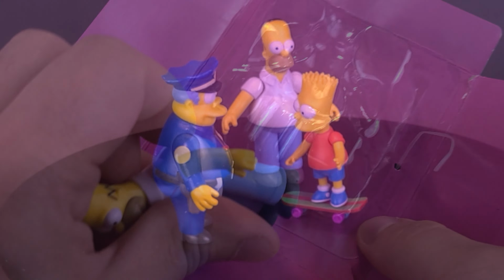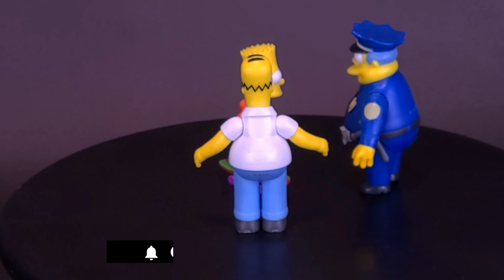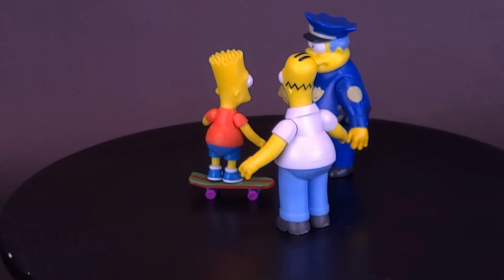The Simpsons, first debuted in 1989, has remained an innovative pop culture staple recognizable worldwide. Bring home officially licensed toys from Jakks Pacific inspired by the groundbreaking show's iconic characters and moments.